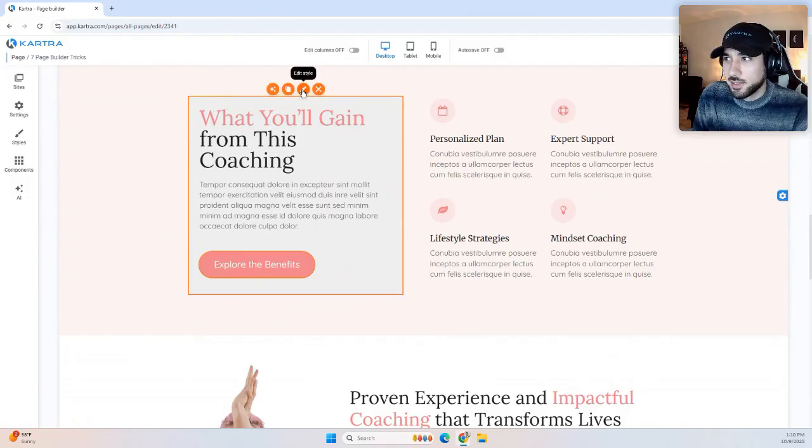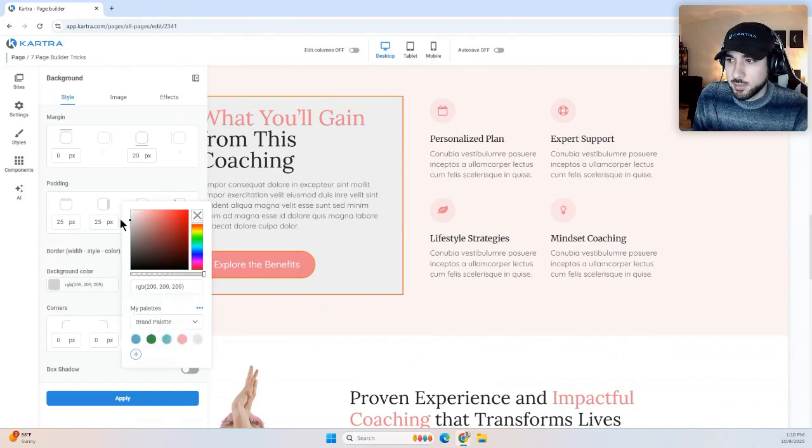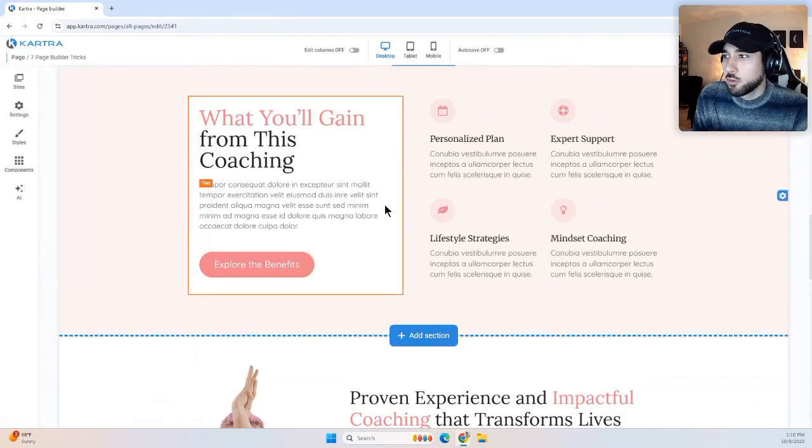Click on it and hit the Edit Style button, and you'll look for the background color option under the Default Style tab. This background color option will just change it to white to make it pop against the background. And you'll always want to hit the Apply button to make sure that any changes you make are being applied. And now you can see we have a box that is bringing the content to the forefront, right? It makes it pop.